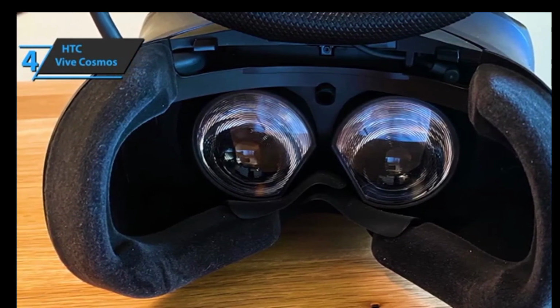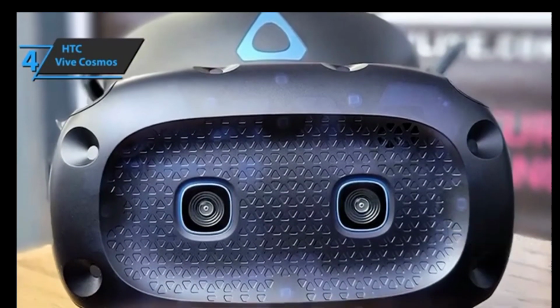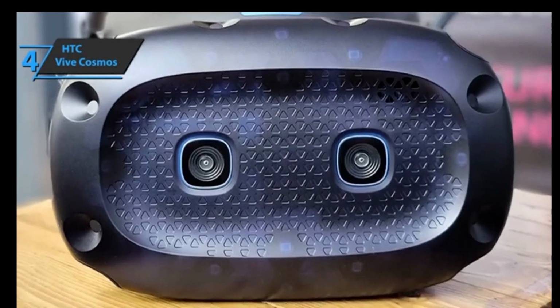The Vive Cosmos Elite uses 2 base stations. These are small sensor boxes that should be placed on either side of the room where you plan to use the headset. These are essential because they give the headset better tracking than most other headsets on the market.